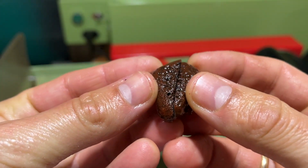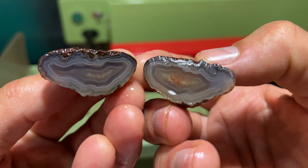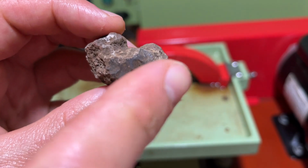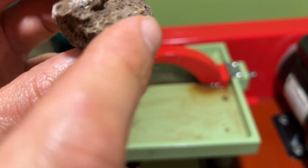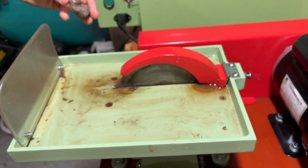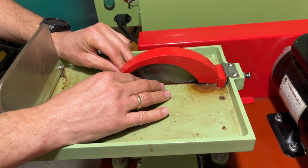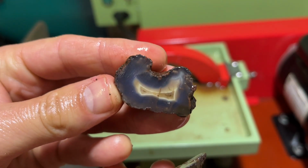Check this one out. What? That's insane. I think this will be an interesting one to cut. You can see the chalcedony there, so we're just gonna make a cut across that face. See what we got inside there. Check it out. Oh, that's really pretty.